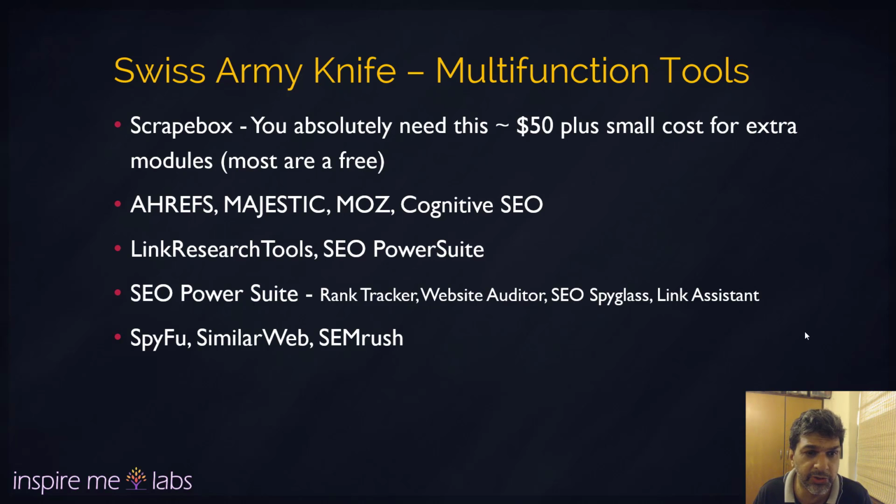Then there's SEO PowerSuite, that's by Link Assistant. That's a suite of tools. They've got a rank tracker, they've got a website auditor, they've got an SEO spyglass where you can spy on competitors, and they've got Link Assistant, which basically allows you to research and find new links based on the kind of link you're looking for. Like if you're looking for blog links, or blog comment links, or forum links, or press release links and things like that.